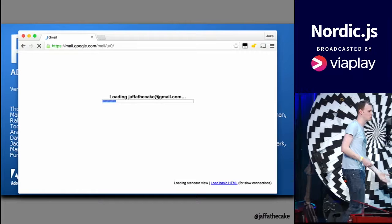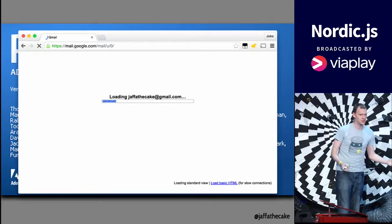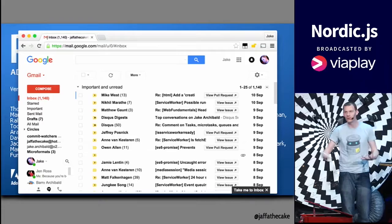But what did I get? What do I get after this loading bar finishes? Do I get an HD movie? Do I get an immersive WebGL experience of Swedish culture? No. I get a list with some words in it. I shouldn't wait 30 seconds for that. It does not need a loading bar.